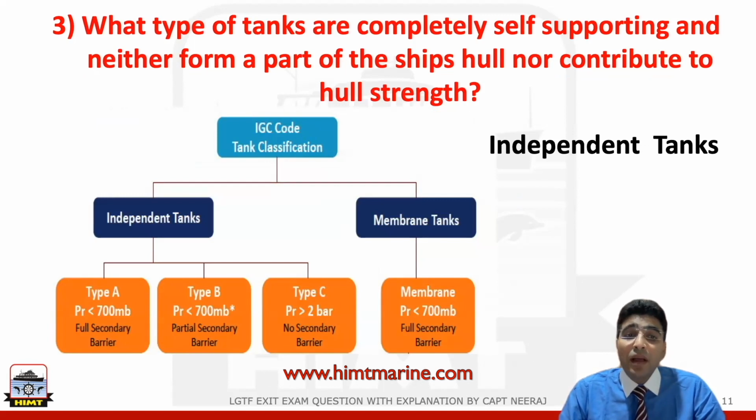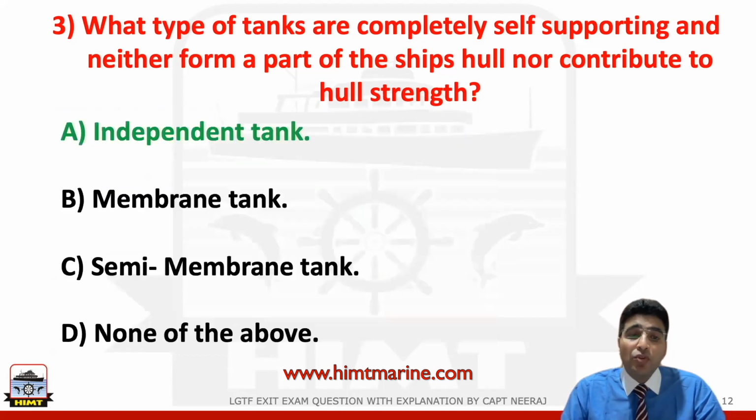However, the answer to this question is independent tanks, that is this type of tanks does not contribute to the hull strength or they do not form the part of the ship's hull. So for all the options given in question number 3, option Alpha, that is independent tank, is the correct choice to make.